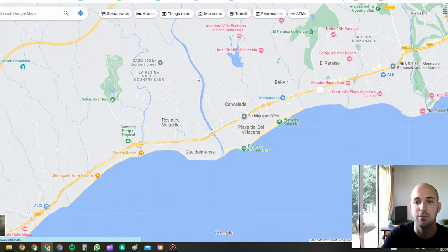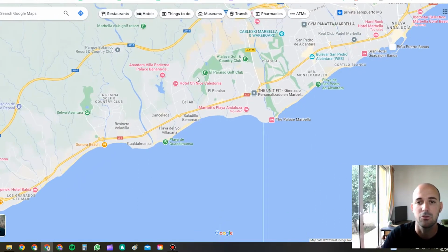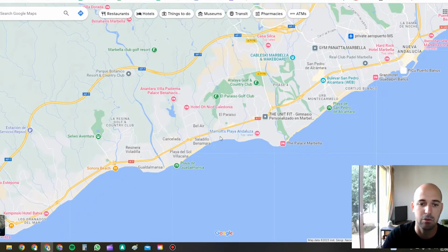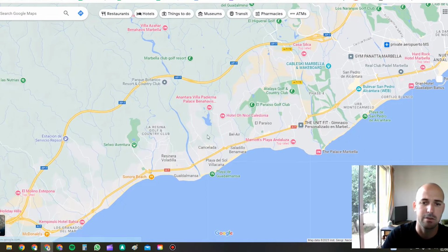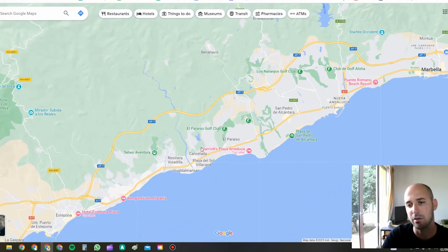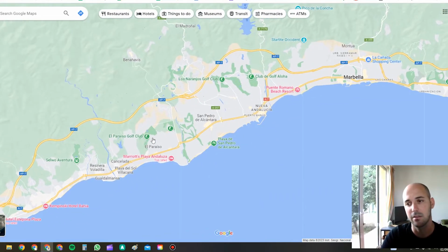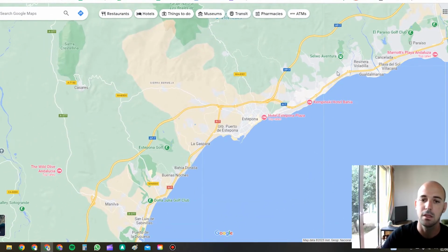The area of Cancelada, you can find new developments, or in the area of El Paraíso. So you have golf again, you have the beach, but there is no marina, because the closest marina will be Puerto Banús itself in Marbella. But it's a lovely place with plenty of potential, and the new Golden Mile we expect to become like the Golden Mile of Marbella. So it's luxurious properties, but a bit better prices compared to the original Golden Mile.